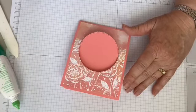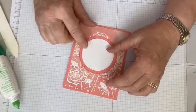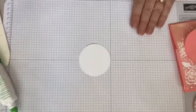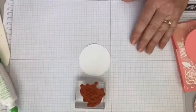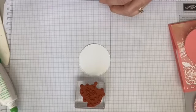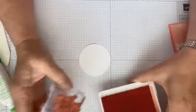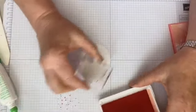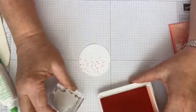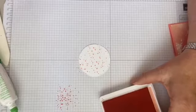So that worked. And now what we're going to do is get a piece of the white that's just the circle that's a little bit smaller. And remember I showed you those little dots? Well, we're going to get some flirty flamingo dots on here. If I can get it open, there we go. And I just wanted this as kind of a little background, but I am going to stamp them off. This is a pretty, otherwise bright color. And I just wanted some little background dots, but nothing bright.